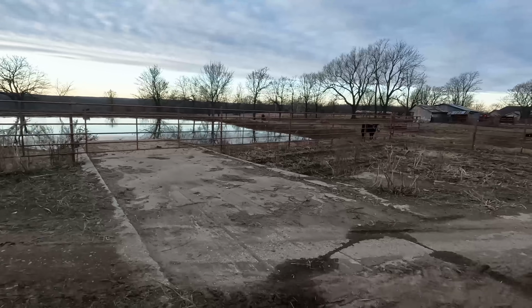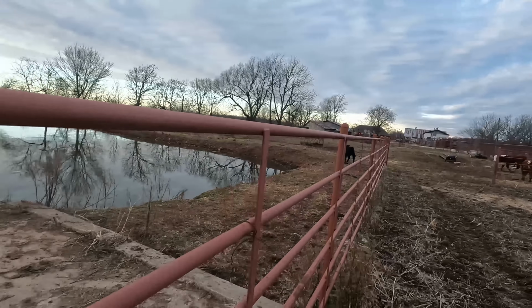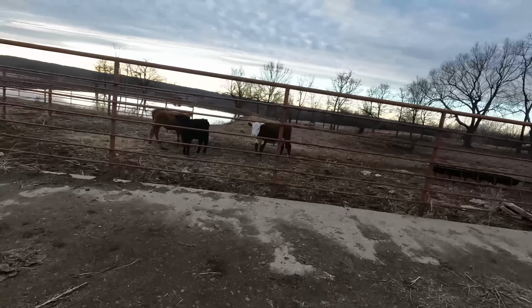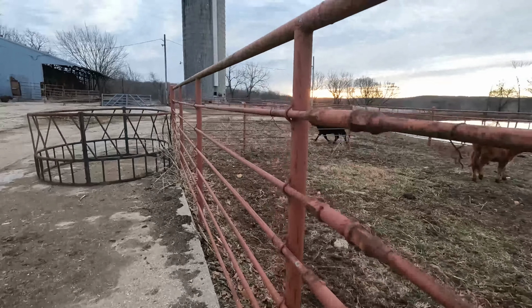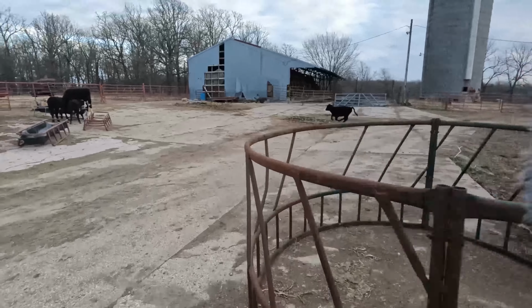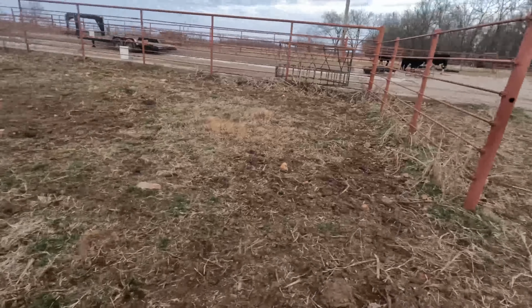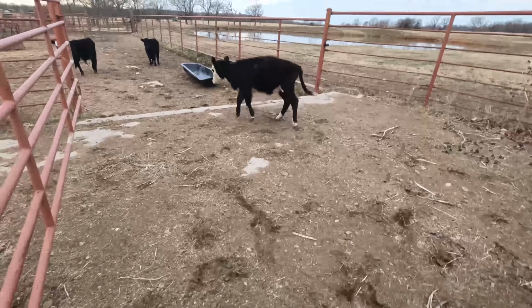Scare her around that gate. There we go. Now we'll see if we can scare her through there. Come on, dummy. Two stayed in. Okay, she kept eating. They're a little more skittish. So I got them in.